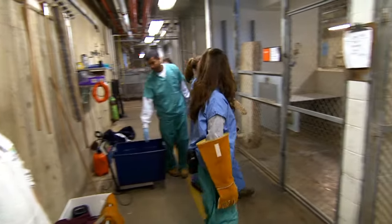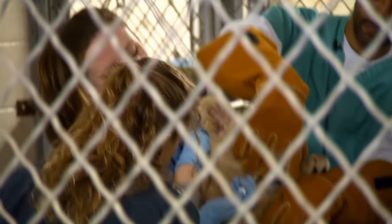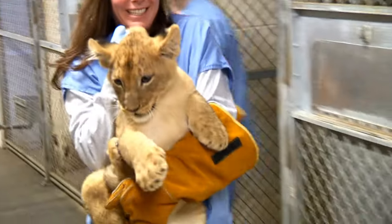We just finished our last round of exams for the cubs. The youngest litter of cubs just received their 12-week exam with their rabies vaccination, and they've been given a clean bill of health. So we think they're about ready to go outside, all 7 cubs.